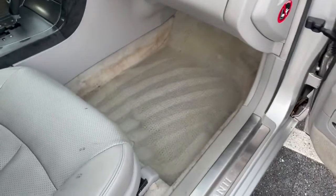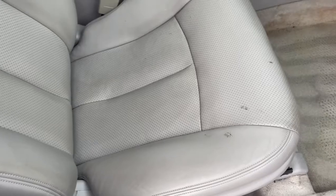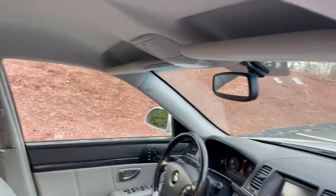This carpet does have some stains as well. Dash is beautiful. The seat's in good condition, but does have some marks right there, as you can see. They're just dirt or wood. Spent a little time on them. They did not want to come out. Headliner is in good condition, as you can see.